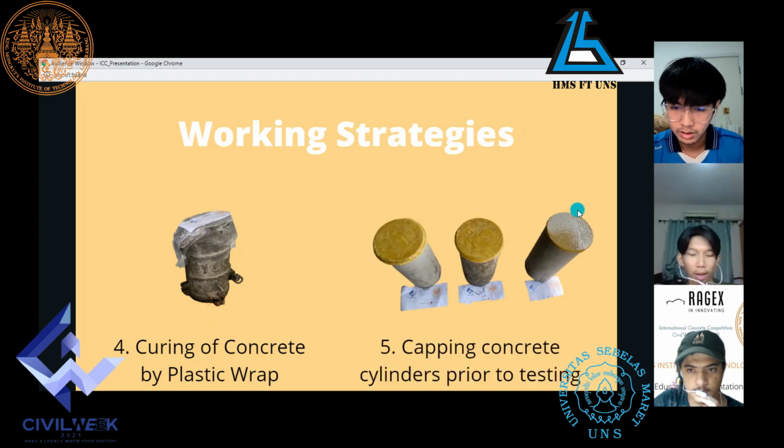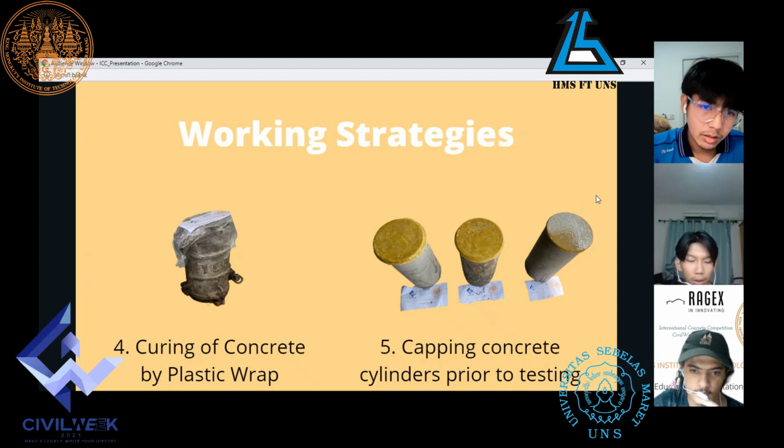And finally, we have come to our last strategy, which is number 5, capping concrete cylinder prior to testing. We apply this technique because we want to make sure our testing cylindrical concrete has a smooth, parallel, uniform bearing surface that is perpendicular to the applied axial load from the machine during the compressive strength test.